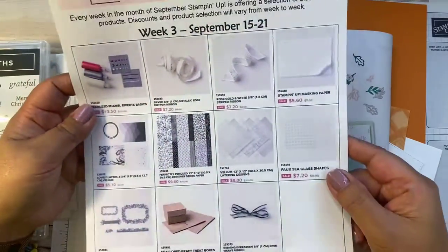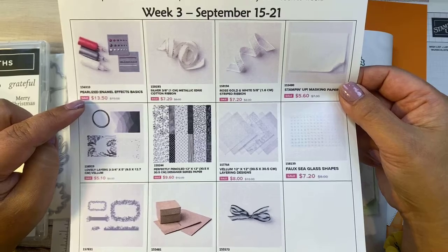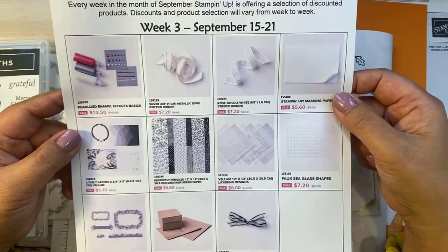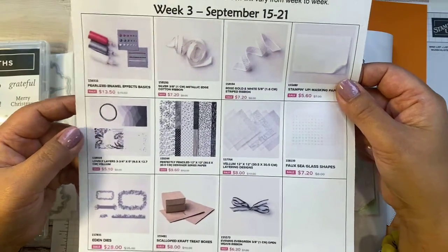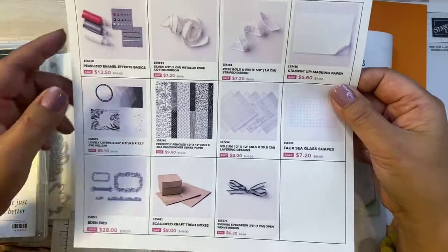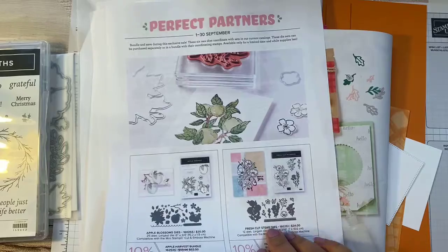All right, weekly deals are out. So new items listed from today to the 21st. The one I'm gonna use in the project today, the Powerized Enamel Effect Basics. The original price was $15, but for the next 7 days it's gonna be $13.50, so 10% off. A lot of good stuff is on sale, the dyes, Eden's dyes are off. It's almost like 20% off. That is a really good deal. And the DSP and the vellum paper and the masking paper are off as well.